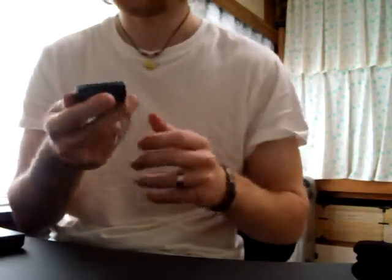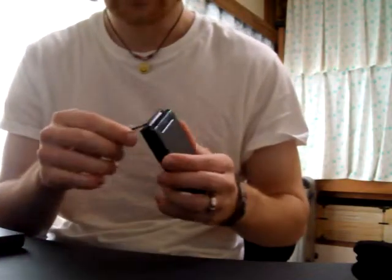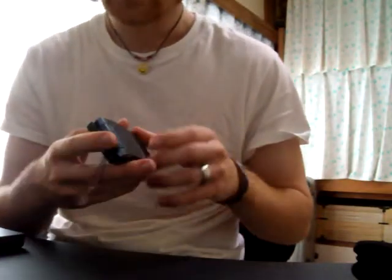So, I've been meaning to do an introduction to my Japanese phone for a while now. And since I'm leaving soon, I better do it now before it doesn't work anymore. So, I'll start off with the outside of it. Looks like a pretty normal phone.